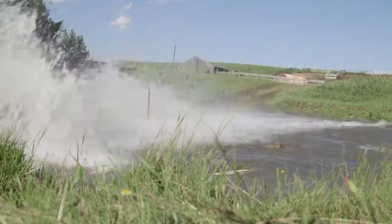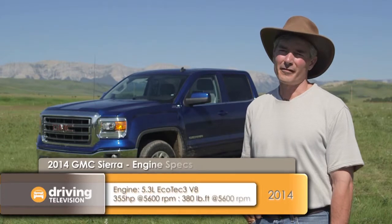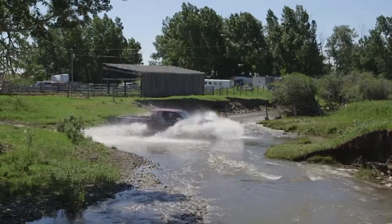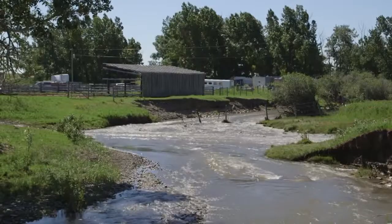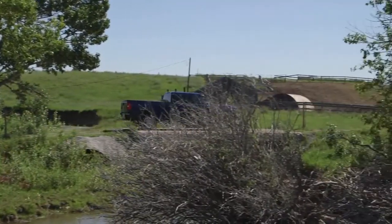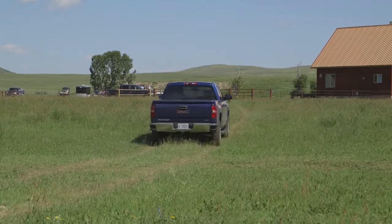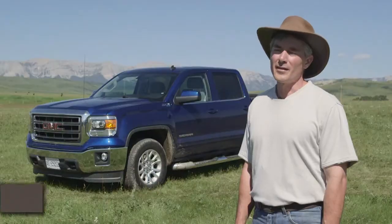I would say the mainstream configuration would be an SLE trim level with a 5.3 V8 with the 6-speed, which is standard on all the trucks, and a 3.42 rear differential. That way they can configure the interior any way they want. We also have obviously an SLT trim level and the Denali, which would be our most highly equipped vehicle. This fall we're coming out with a 6.2-liter Ecotec 3 engine as well. So it's 420 horsepower, 450 foot-pound for the specialty tower and people that really want to maximize the capability of their light-duty pickup truck. The dealers have truck specialists.